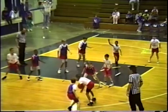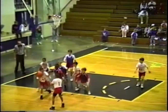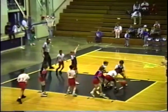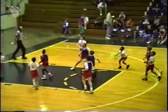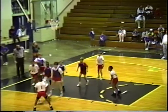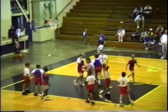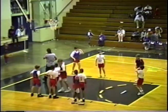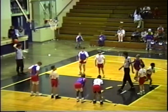Cedric Curd pivots, moves, puts it up from outside. No good. Nathaniel Goodman takes the board, gives it back to Curd. Stolen away there, and stolen back by Curd. Drew Shirley takes aim and misses it. Rebound by Nathaniel Goodman, throws it out to Nathaniel White, and he's fouled by number 3. Glenn Downs picks up the foul.